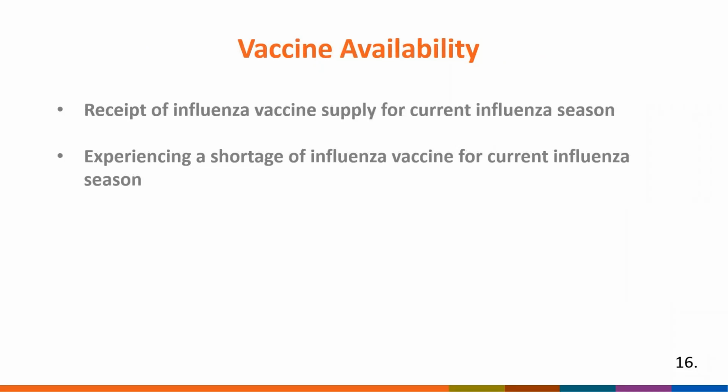There are two questions on the data collection form that ask about availability of influenza vaccine throughout the influenza season. The first question asks about if a facility received its supply of vaccine for the current influenza season. The facility will indicate if vaccine was received, if only a portion of vaccine supply was received, or if vaccine has not yet been received. The second question asks about if a facility is experiencing a shortage of influenza vaccine for the current influenza season for each week. The facility will indicate yes or no when responding to the question.